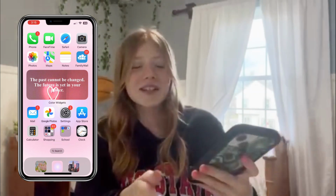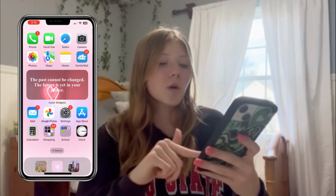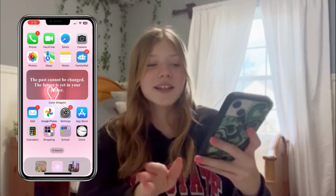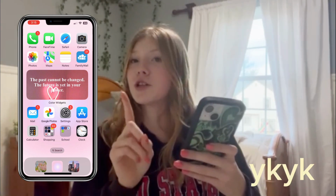They actually don't lead into any app. I just thought it looks cute. But the first image I have is a flower, then I have the aura, which is actually the same background as my wallpaper. And then I have this image of New York with pink clouds behind it, because New York is my dream vacation. Abigail, if you're watching this, you know.